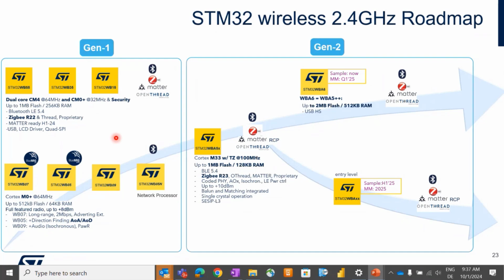On top, you see the multi-protocol series. It addresses BLE, but also Thread, Matter, and Zigbee in concurrent mode. This product, the WB55, is a dual-core product, Cortex-M4 and Cortex-M0, to address more demanding applications and multi-protocol.